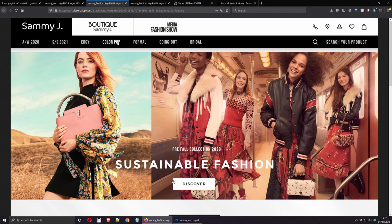The call to action button, this is exactly what you need when it comes to luxury brands, when it comes to upscale websites. Square corners, all caps font, pure black. This is exactly what you need.